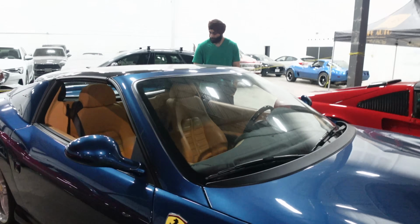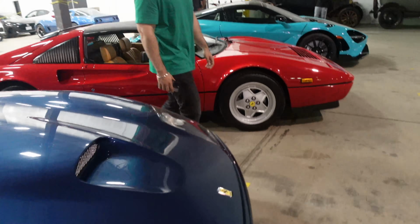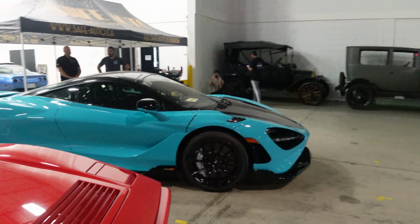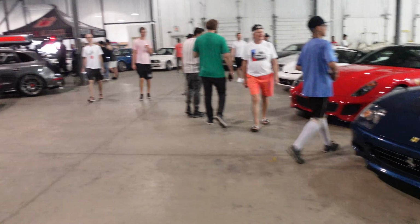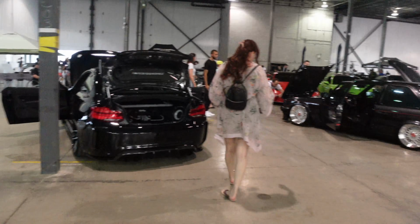Let's see, this car is F1 generation. Too bad it's not gated, but still very, very cool, very rare. Then 328 and a 765 LT. But yeah, 599 GTO and Super America, pretty cool. But yeah, the rest of them is pretty much just German cars. Not gonna go through everything, but yeah.